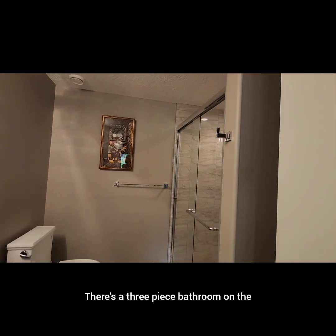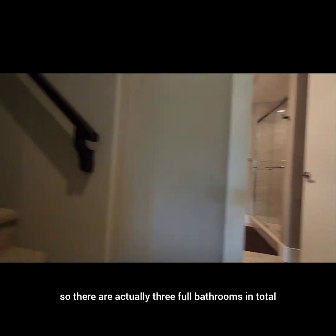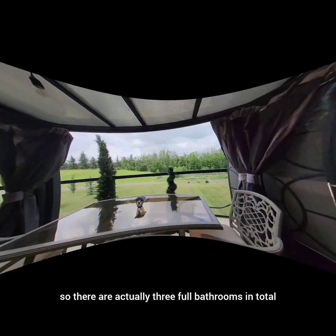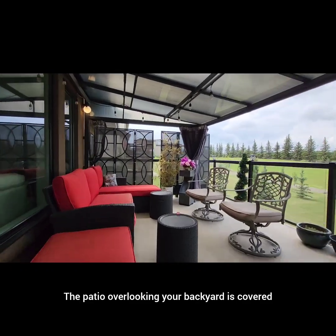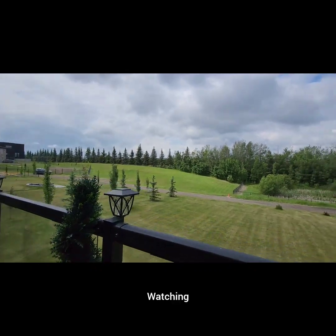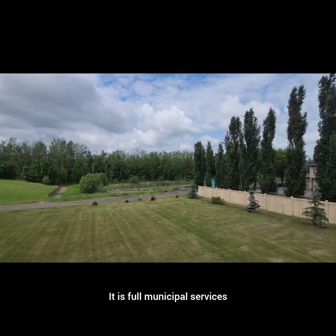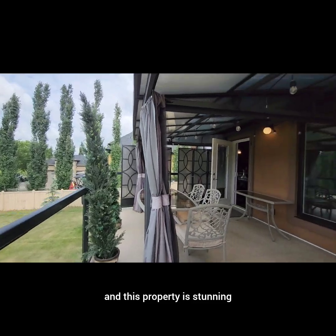There's a 3-piece bathroom in the basement as well, so there are actually 3 full bathrooms in total. The patio overlooking your backyard is covered, so it's perfect for entertaining or just nature watching. It is full municipal services, and this property is stunning.